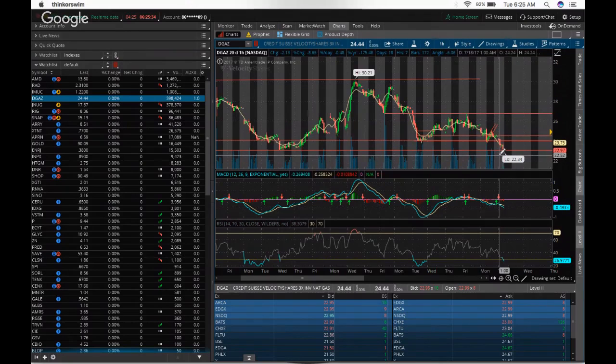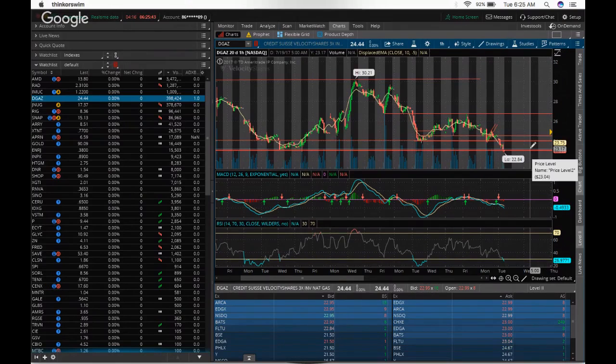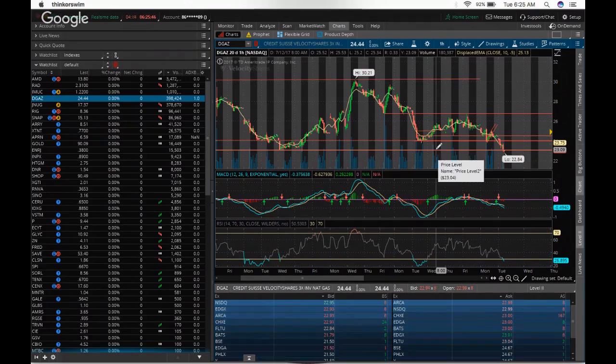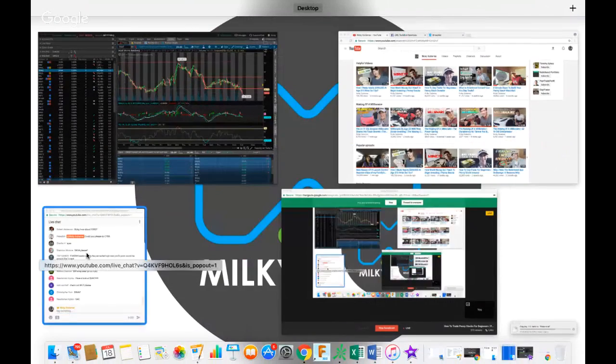So when trying to identify a good place to buy, you could use support and resistance to support your case that 22 or 23 is a good buy point, but don't solely rely on one thing. It comes down to waiting for the bounce, showing signs of upward momentum, and then using different indicators that meet your criteria.